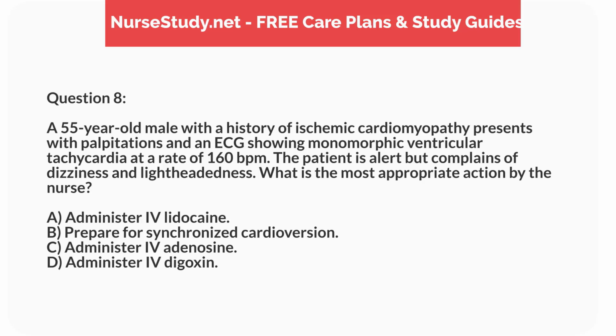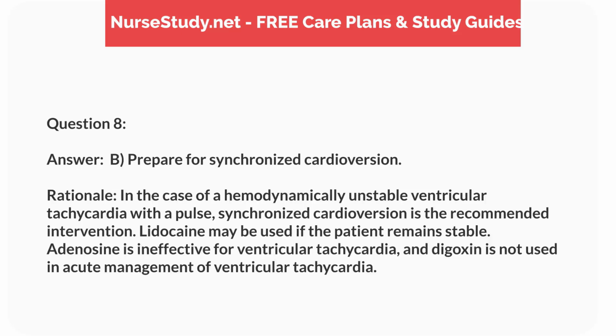A. Administer IV lidocaine. B. Prepare for synchronized cardioversion. C. Administer IV adenosine. D. Administer IV digoxin. Answer: B. Prepare for synchronized cardioversion.